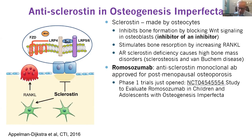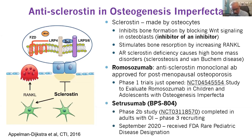So romosozumab is an anti-sclerostin monoclonal antibody approved for postmenopausal osteoporosis. There was a phase 1 trial, I say just opened, but that's a little bit dated. I'm not sure exactly where this trial is right now, but I haven't heard much about it. It was to evaluate romosozumab in children and adolescents with osteogenesis imperfecta. Ultragenyx has licensed setrusumab. Phase 2 trial completed in adults with OI. Phase 3 is recruiting. September 2020 received FDA rare pediatric disease designation.